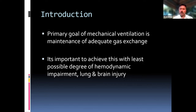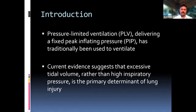So in that process, we are trying to innovate our ventilator modes again and again. What we were conventionally doing for the last 2-3 decades is pressure limited ventilation, which was delivering a fixed peak inflating pressure.